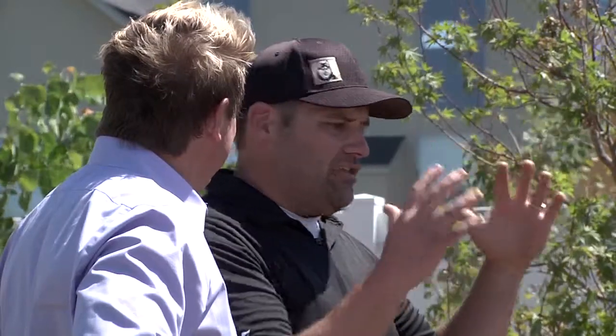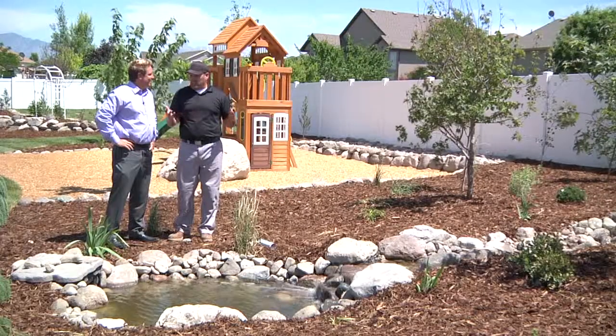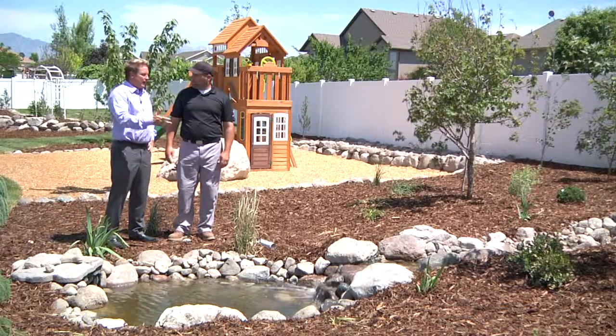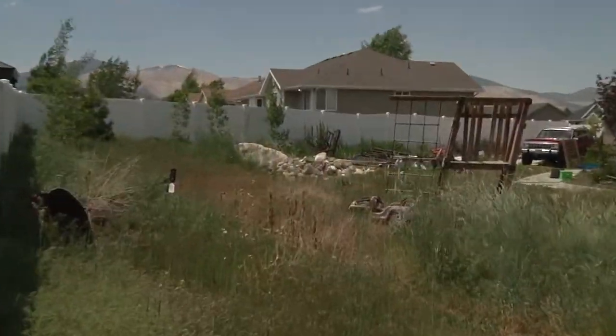So it doesn't look like sound, right? Yeah, you don't want to have this big volcanic looking water feature that doesn't fit in the landscape. Correct. Okay, so now they had a big pile of rocks, and I assume these are the same rocks that you used.